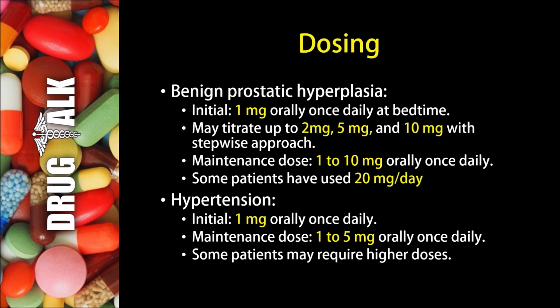What about dosing with Terazosin? So in BPH, or benign prostatic hyperplasia, the initial dose would be 1 milligram orally once daily at bedtime. They may then titrate that dose up to 2 milligrams, 5 milligrams, or 10 milligrams in a stepwise approach.